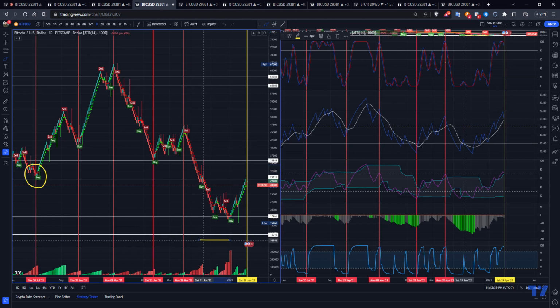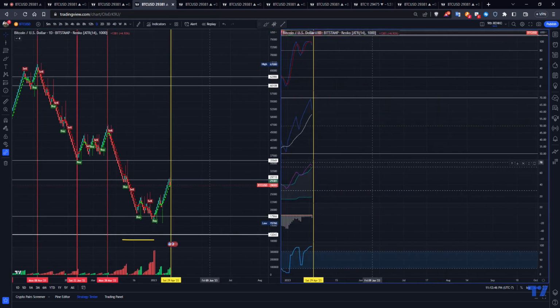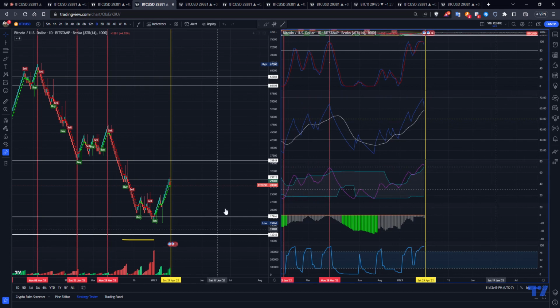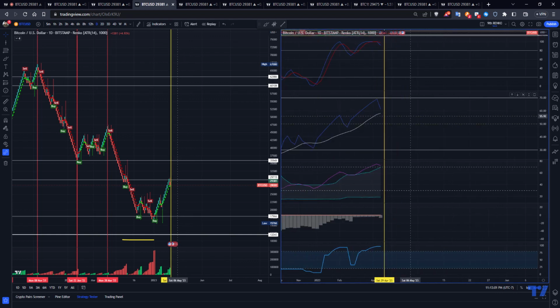Now we move on to the current setup, the current yellow line. Saturday, April 29, which is the next day. I just moved the line over so I can see the indicators, and I'm going to zoom in as much as I can. Turning, about to cross down, extreme top, like these are extreme tops, about to cross down.